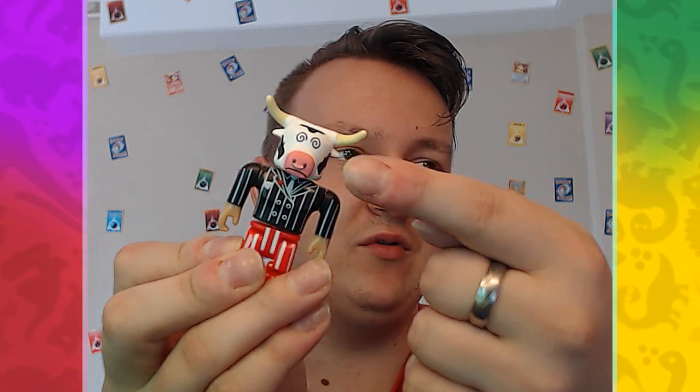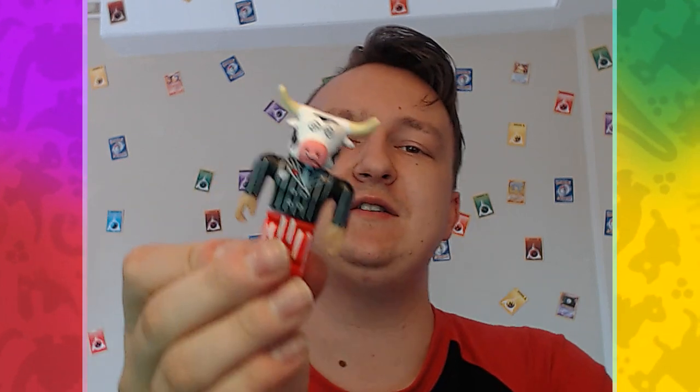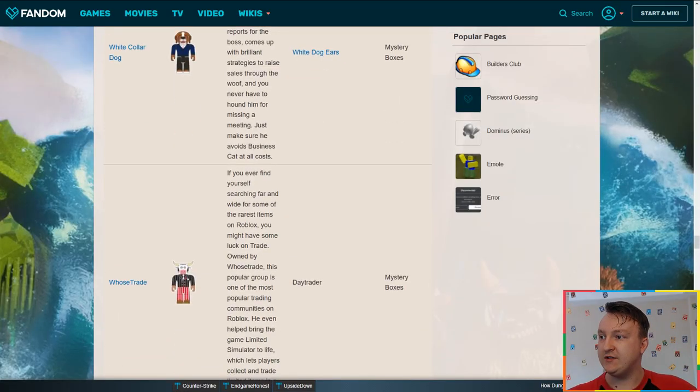We got a cow guy that is also a bunny guy because his face is bunny and his head is cow. He has dazed eyes. This is what Pokemon look like when you stun them, when your Pokemon is KO. Basically he is KO. His eyes look like this because he's been knocked out, I think. Anyway, I don't really know what to say about this guy. So here we've got the cow guy. Let's see what we get for that in Roblox. Let's see. There he is.